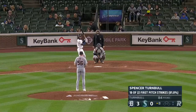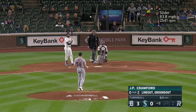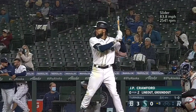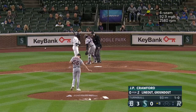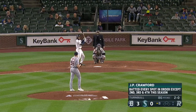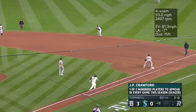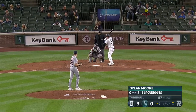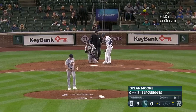21 of 22. Knocked out three hits and driven in two runs. Haniger's hit the ball hard twice. Crawford has one of the 1-0 here from Turnbull. Against Cleveland. Lose last night. Ground ball right at Scope. Dylan Moore has grounded out a couple of times.